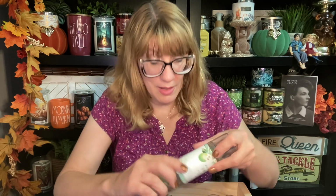Fresh Gingham. I know I have like more than one of these. I'm actually going to gift that one off. Definitely gift that one. Oh, my Watermelon Blast. Oh, I got to keep this. I got a lot of these, but I can't part with my Pink Watermelon Blast.